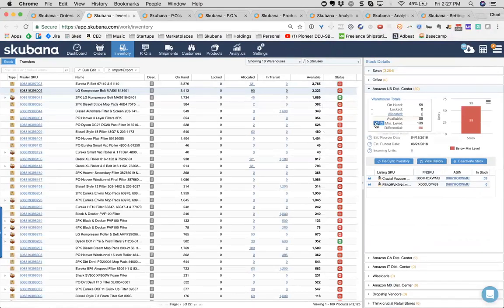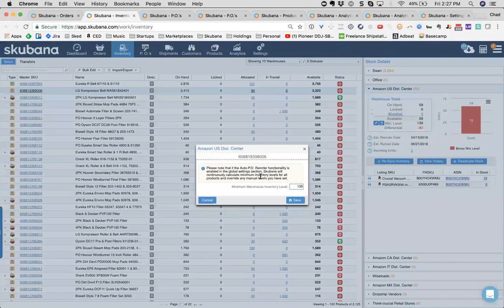And then on top of that, you have your min level. The min is the minimum you need to have on hand so you don't run out of stock. So Skubana, in the old days, you can put in a number, but if you run a lightning deal or if you run a Facebook offer, your min level changes because of the velocity change. It's a living, breathing number. So Skubana will continuously calculate your minimum inventory level across all your warehouses that you have inventory sitting at.